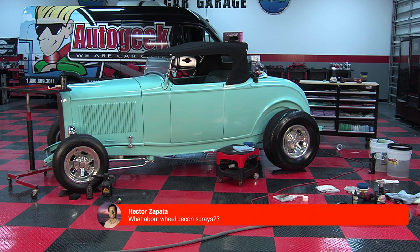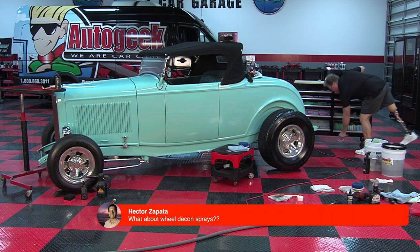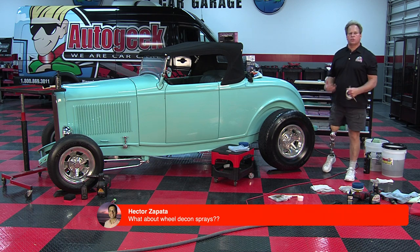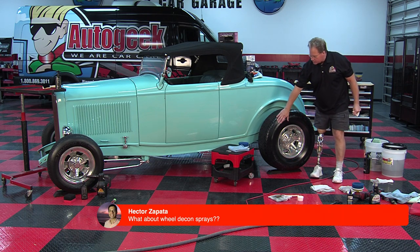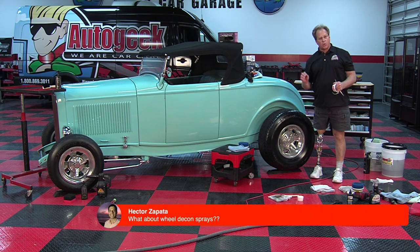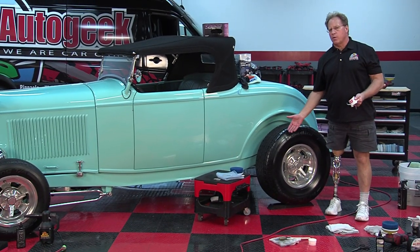Hector Zapata asks, what about wheel decon sprays? Can you use those? Well, that would go back to doing stupid stuff. Why would you want to put something strong on this? It's a sensitive acrylic finish. Oh, you're talking about the coating. Yeah, the coating. So I wouldn't spray a wheel cleaner on here.